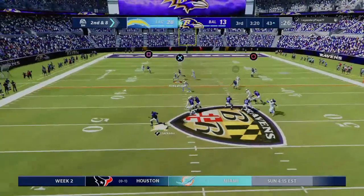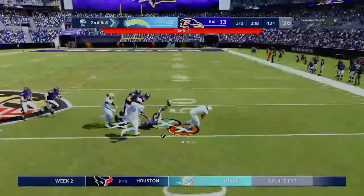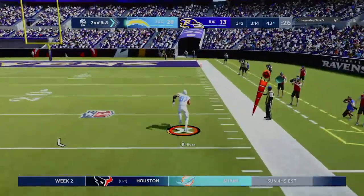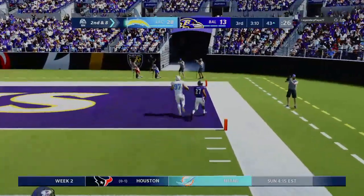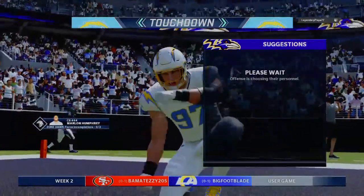Throwing on 2nd and 8. Jackson dancing to it. Jackson hit, and he lost the football. And picked up by the Chargers. The big fella, he's at the 30. And they are going to score on the fumble return. Touchdown, L.A.